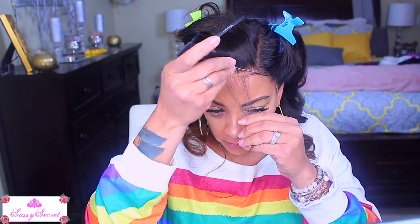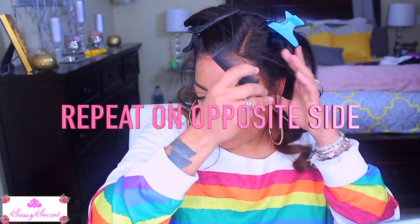And I'm just going to repeat those steps in the front. As you guys see how nice and clear that part is, you barely can see the lace, which is great. It is very meltable, and like I said, I'm not sure if it's transparent or not, but hey, it works out for me. And just repeat that step on the opposite side.